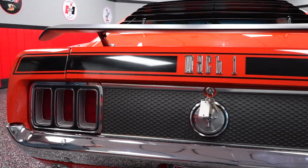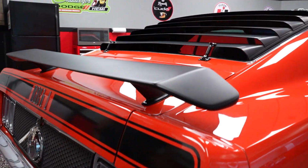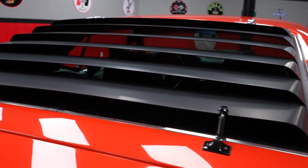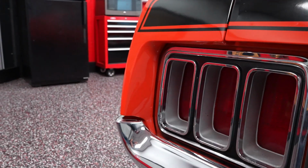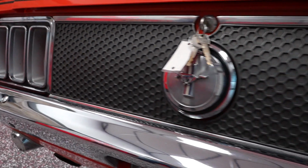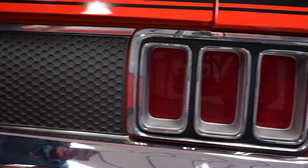Mach 1 rear spoiler, matte black, just like the hood scoop, and your rear window louvers. Mustang brake lights. You know, those have a tendency to want to pit and patina over time. These are in good shape. Mustang gas caps in nice condition.